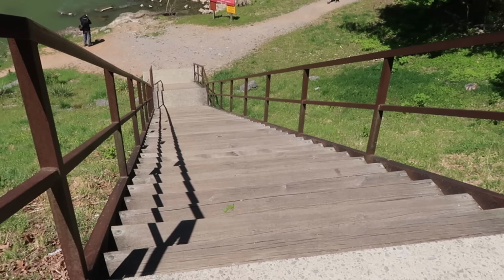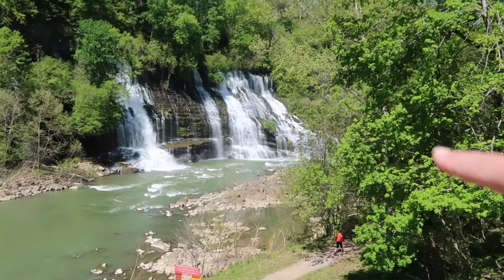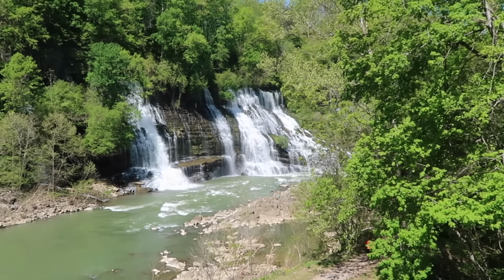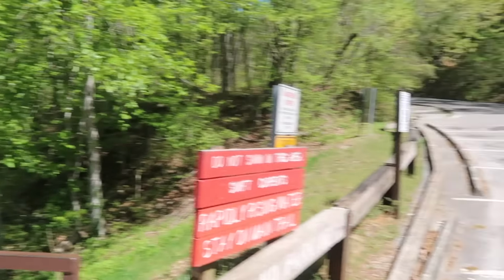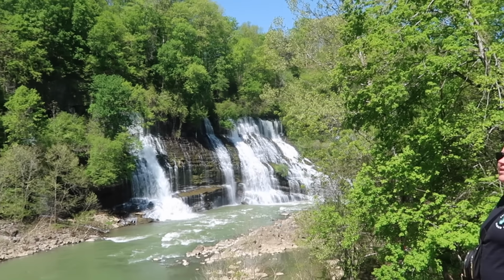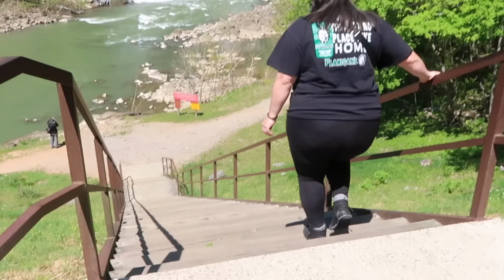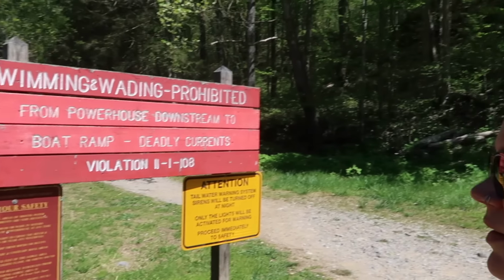Just gotta take these steps all the way down, and then we're gonna hopefully get down by those rocks all the way down there. We're gonna try our best. But if you don't want to take the stairs, you are able to drive right up to here, and you can still see the view here at the lookout. I see maybe a couple people walking around down there. We literally have this whole park to ourselves. Basically, you're welcome. I rented this out for you for the day.